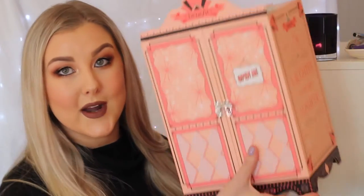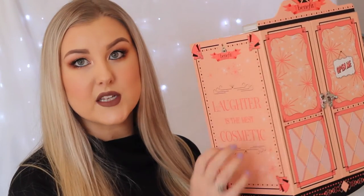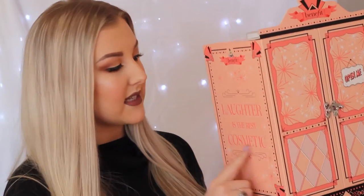But we are here to talk about the brow products. So basically, Benefit have been working on this new brow launch, and at the end of the event night, we were gifted with this incredible box. Like, look at this. This is just amazing. It's kind of like a little magic act box, and it says on the side, laughter is the best cosmetic.